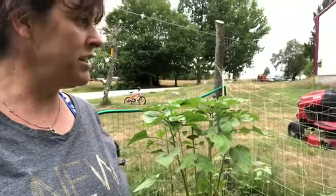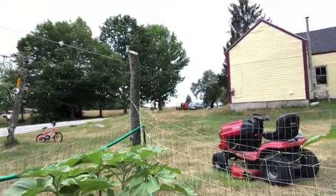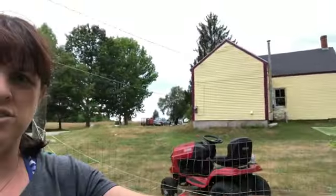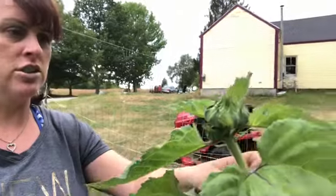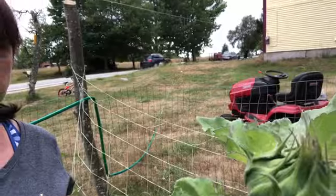Finally, I have some volunteer sunflowers behind me. And these guys I planted last year, and they never came up. And now this year, we are just about equal in height now, and they're stronger than ever. So, doing great.